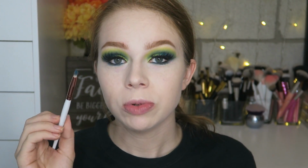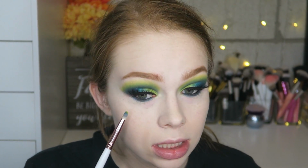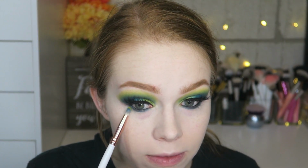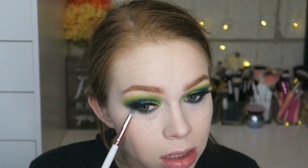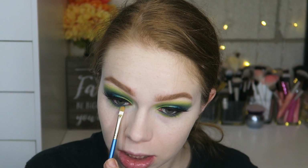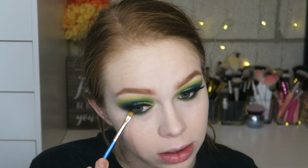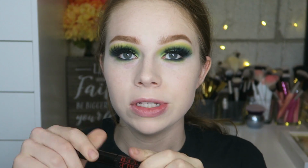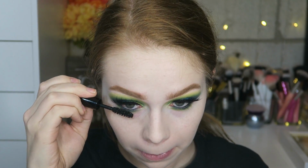Alright, so I cleaned the excess product off that little pencil brush, and I'm going to go into the yellow shade and just lightly buff that underneath. I'm going to go into a really precise little paintbrush and just take a little bit more of the teal shade and just really get in there. Again, I'm just going back so that there is a good smoked out gradient. I'm just going to take some mascara and do my lower lash line.